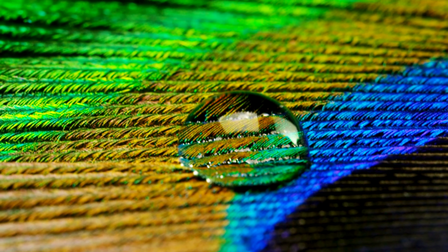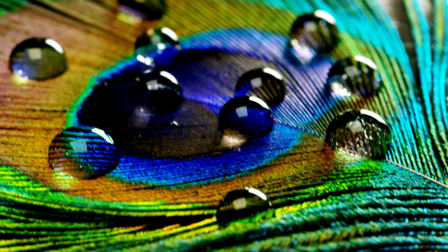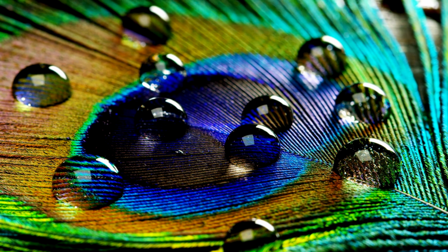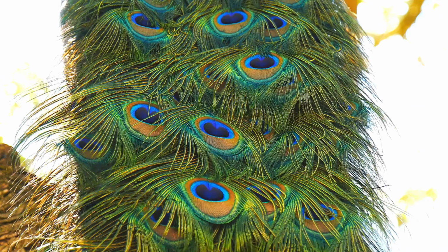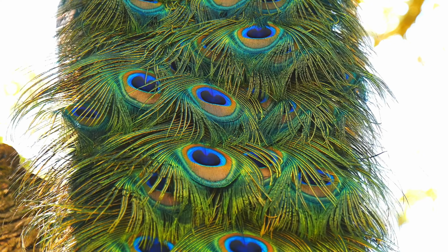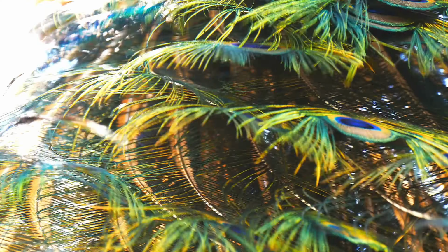Microstructures are tiny, microscopic layers within the feather barbules that scatter incoming light waves, creating the stunning array of colors we see. The shape and arrangement of these microstructures interact with light in such a way that certain wavelengths are amplified, resulting in the brilliant hues that make peacocks so visually striking.